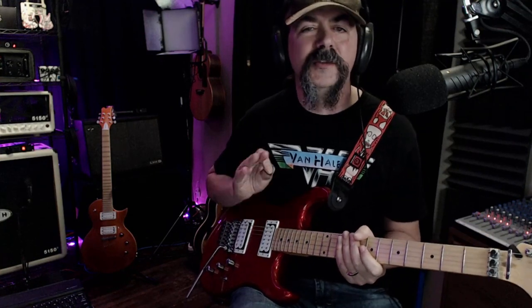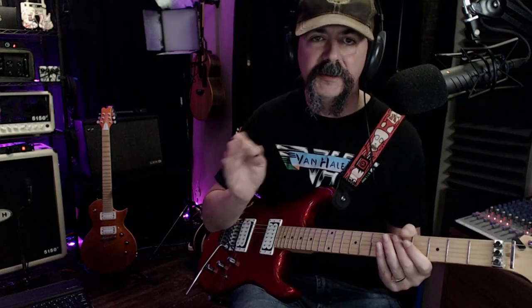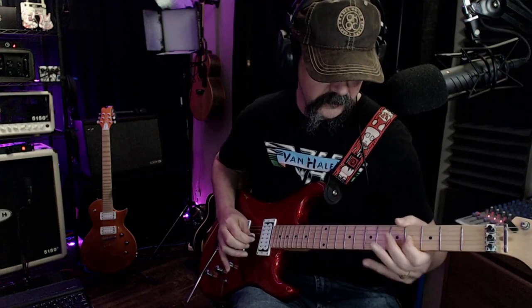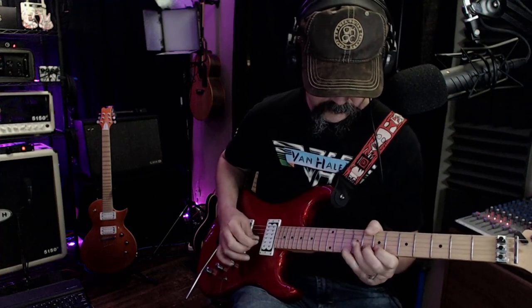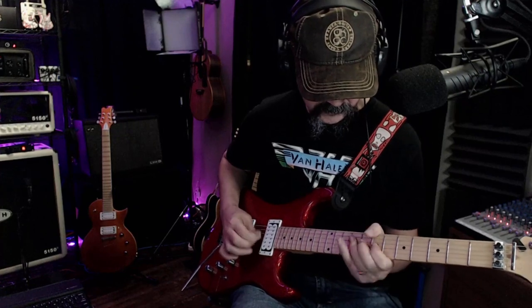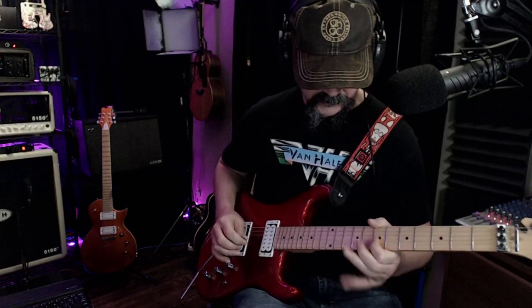And this solo is so kindergarten simple, but I love that climb, and it's kind of a counter melody to what the singer is doing. Right here. Actually, the whole solo goes like this. It's kind of neat.